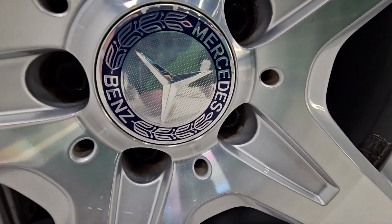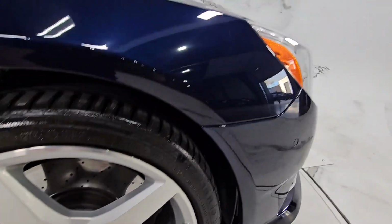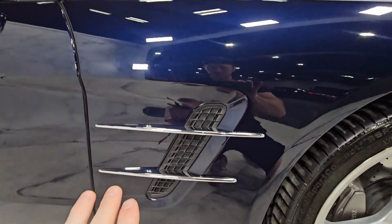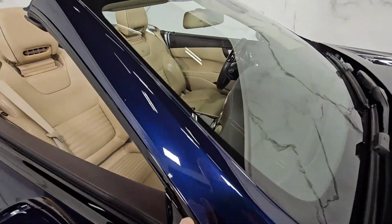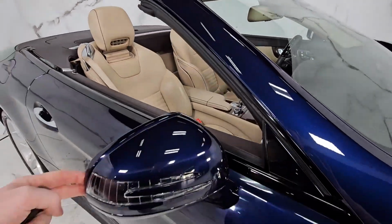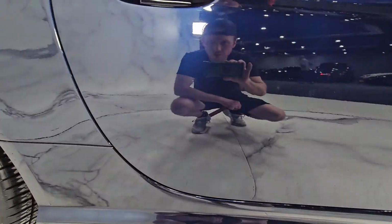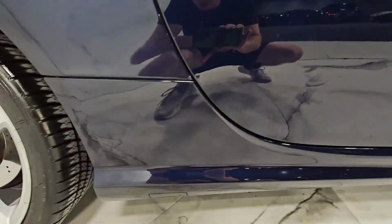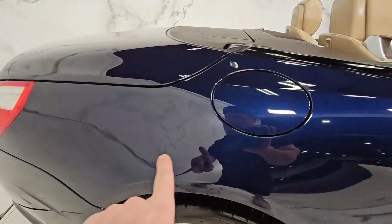Center cap has a couple flaws there too. But for the age, that's a beautiful wheel. Typical swirls from just kind of everyday washing. Now keep in mind, we do offer paint correction here in-house, and we can get that looking really tip-top. Overall, nice and clean. That looks good. Around that edge, one tiny chip there, otherwise that looks good. That's in great condition. It looks nice.